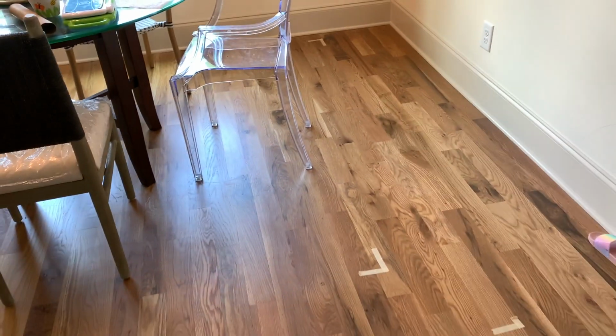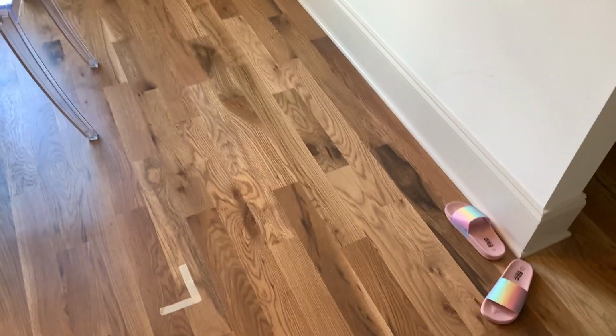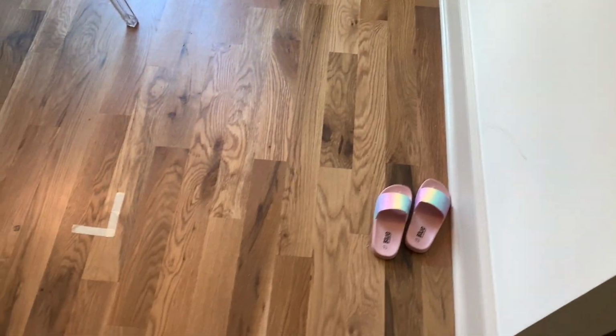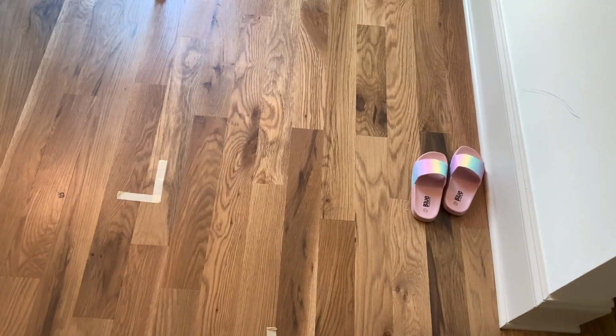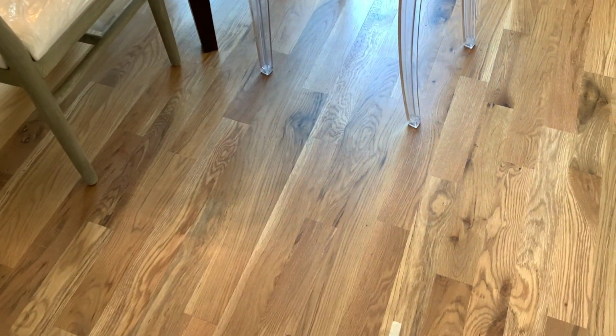We're definitely not going to go with the 8-foot rug because, as you can see right here, let me move Kylie's shoes out the way, it would protrude out a little bit. We don't want that to be a tripping hazard when you come into the kitchen area from the hallway. You may make a mistake and trip. So we think that going with the 6-foot rug is going to be the better option.